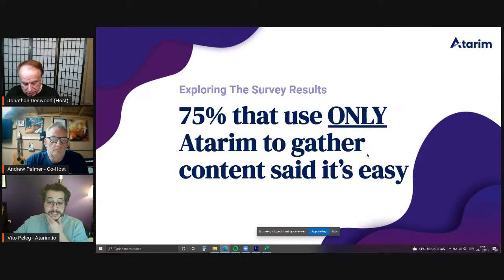Now, the interesting thing is that we also surveyed our community, and we found that 75% of the people that filled out the survey that are only using this system that I'm going to share with you today said that it's easy. So once you have the proper system in place, it can be easy. And we also know, because if we build a website, we know what to do. It's not that hard, really. It's not rocket science to build a website. So it depends what you're building.